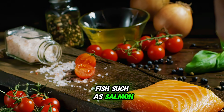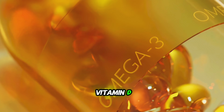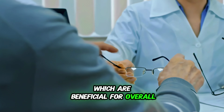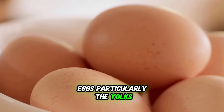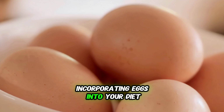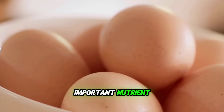Fish such as salmon, tuna, and sardines are rich in vitamin D. These foods not only provide vitamin D but also contain omega-3 fatty acids, which are beneficial for overall eye health and reducing inflammation. Eggs, particularly the yolks, are another good source of vitamin D. Incorporating eggs into your diet can help ensure that you're getting a sufficient amount of this important nutrient.